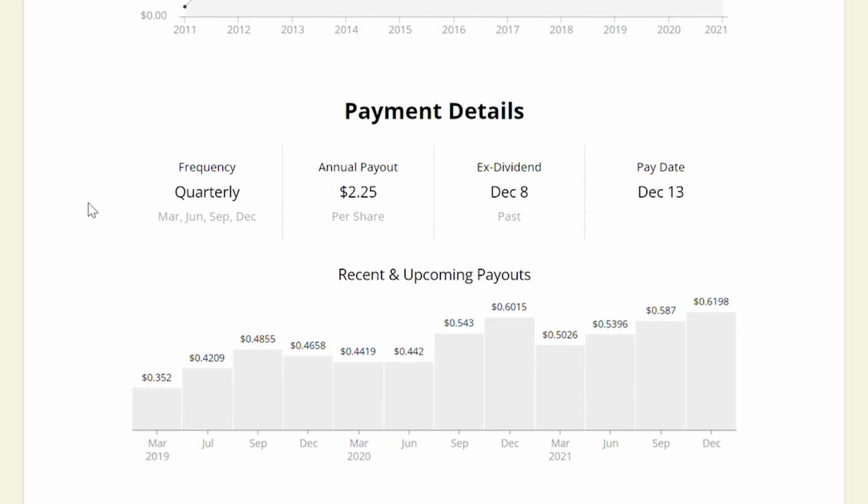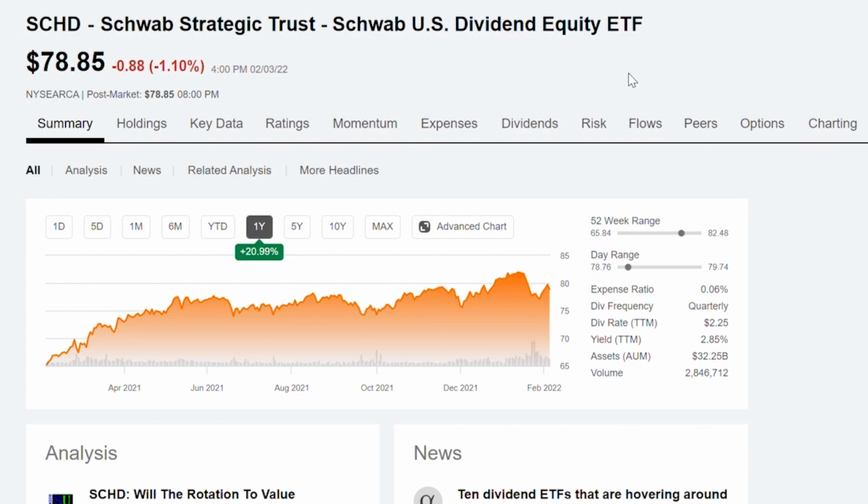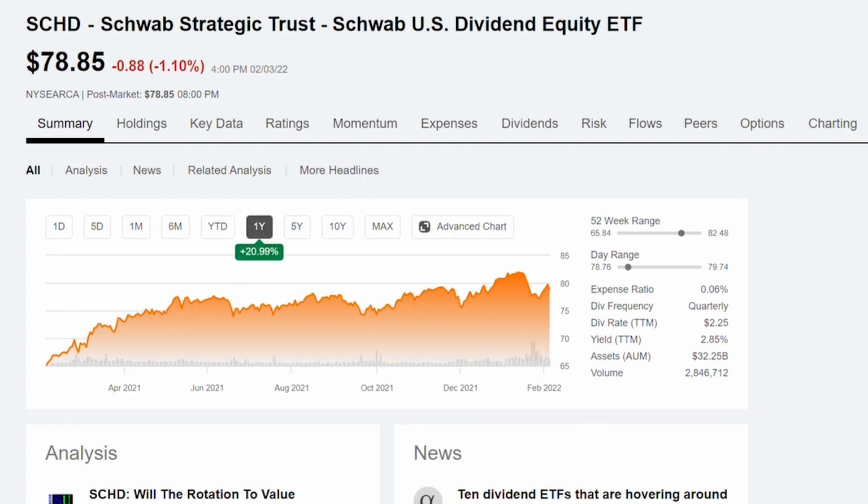If you own shares of this ETF, you will get paid in the months of March, July, September, and December. So every March, July, September, and December, you could expect a nice little juicy dividend from this ETF right here. So going over to Seeking Alpha, you look up SCHD, and as you can see, in the last year, they're up almost 21%. Year to date, they're down because the whole market's been down. Been a lot of volatility lately, but they're at a 2.45% discount right now, year to date. For the year, though, they're up 21%.